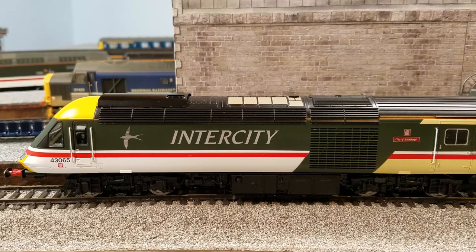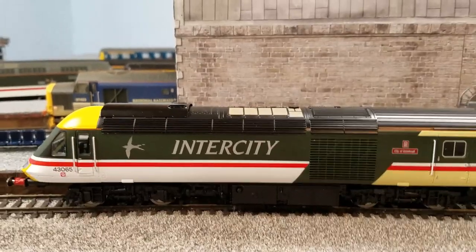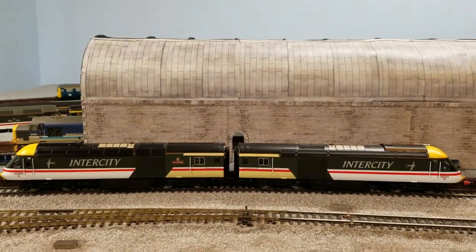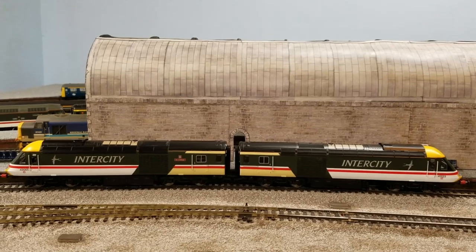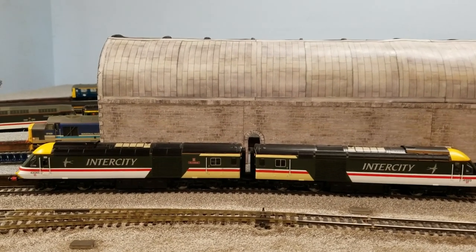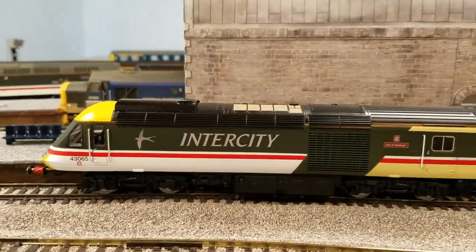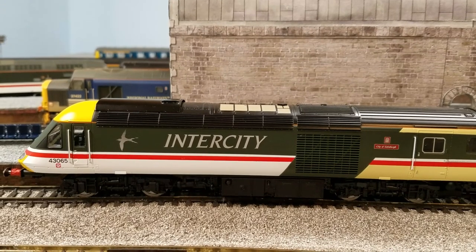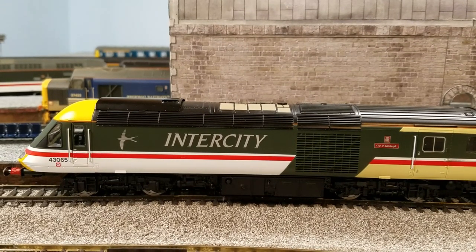But this is City of Edinburgh, and then the unpowered car that goes with it. I'm trying to move out just a little bit so you can see that one. So there's the two of them together, and they do look pretty good. Like I say, I am a sucker for HSTs, especially in Swallow Livery. That is the one, to me, that just evokes so many memories of being a kid and riding these things up and down the East Coast Main Line.